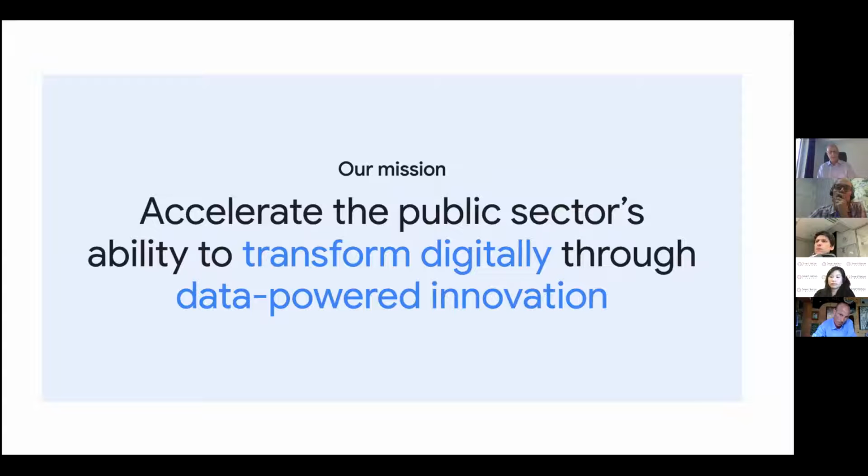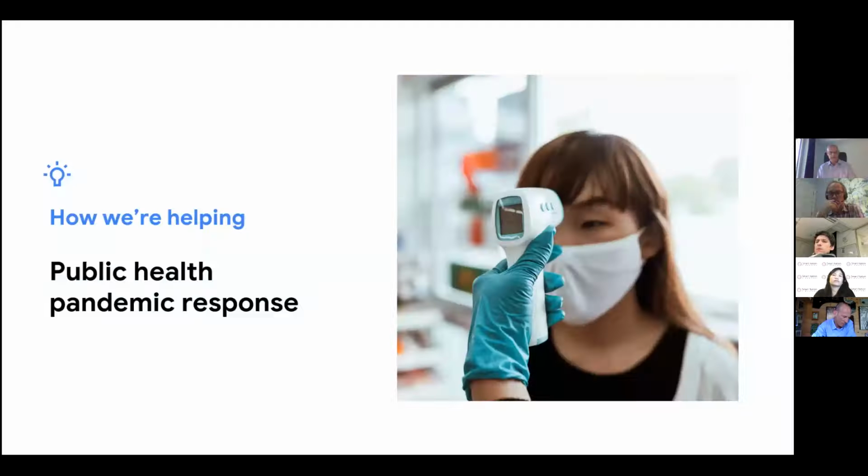So let me give a couple of examples in the few minutes I have left, if we can go to the next slide. Clearly, at the very early days, it was all about public health response. As the pandemic emerged, this was the priority. Organizations were faced with how do we collect data really quickly from many different sources, but also with the many data governance challenges from different stakeholders.